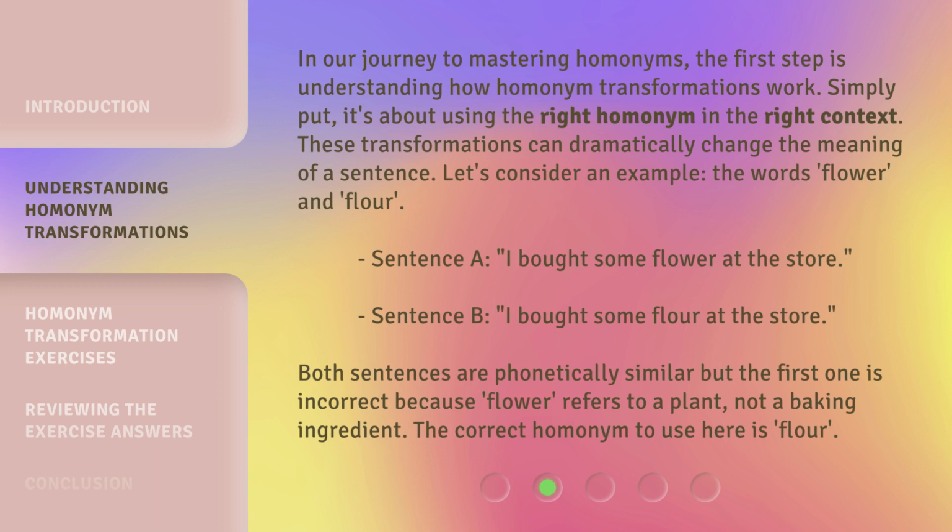In our journey to mastering homonyms, the first step is understanding how homonym transformations work. Simply put, it's about using the right homonym in the right context. These transformations can dramatically change the meaning of a sentence.